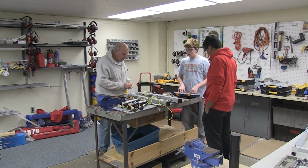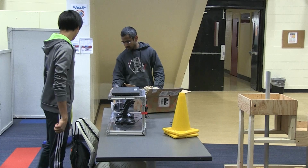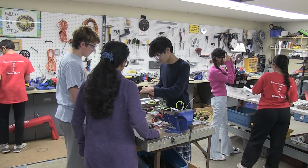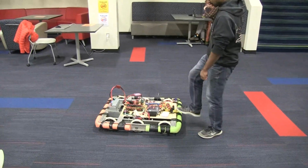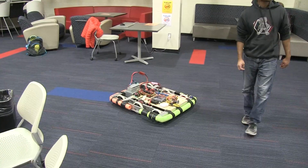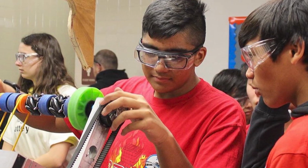Future pioneers in modern technology, the Burlington High School Robotics Club, Devilbotz 2876, are hard at work, researching, sawing, hammering, and wiring. These students are in the process of creating their next big robot that'll be shown off at two major competitions in 2023. Our main competitions this year are the first weekend of March and the third weekend of March, and that's where we compete.